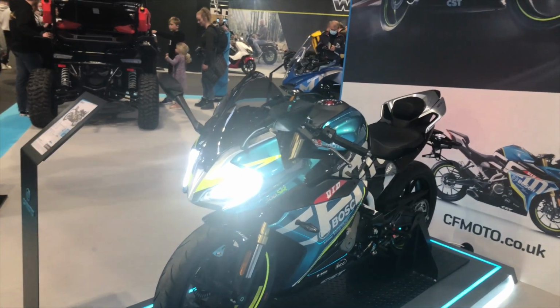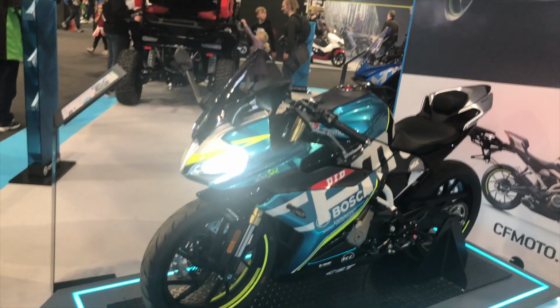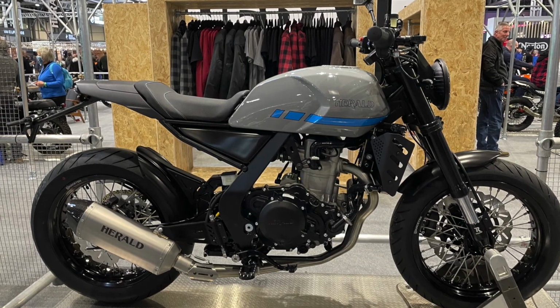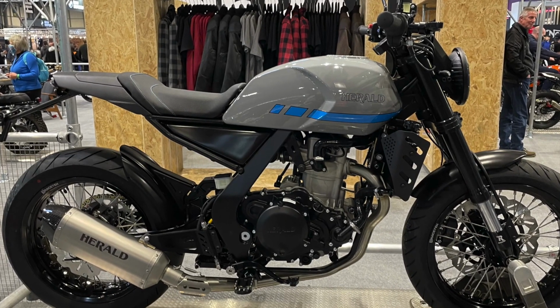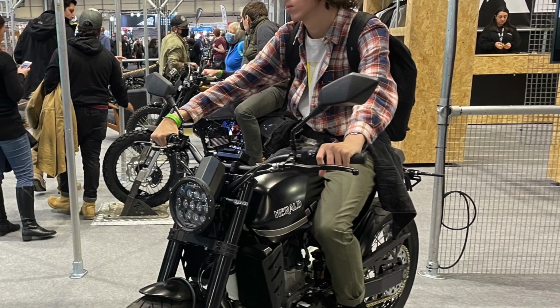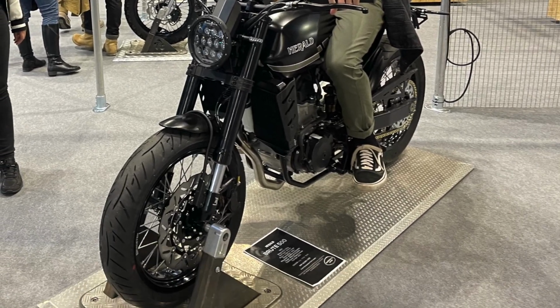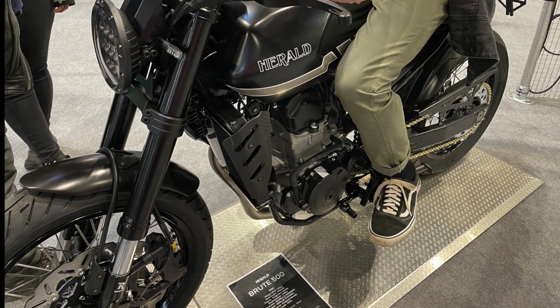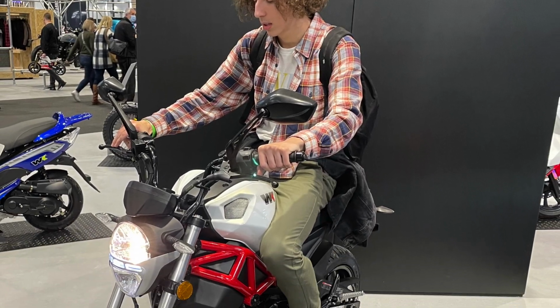There were some very nice machines from China like the CF Moto, which we thought was very pretty, particularly the headlamp, and some pretty reasonably priced, quite nice bikes from Herald as well. These are also obviously Chinese made, although the build quality is definitely improving, and the performance is getting much more to the level that we would expect in Europe.